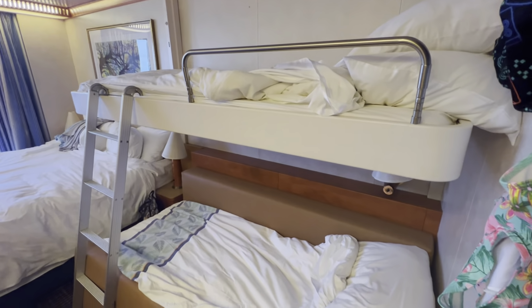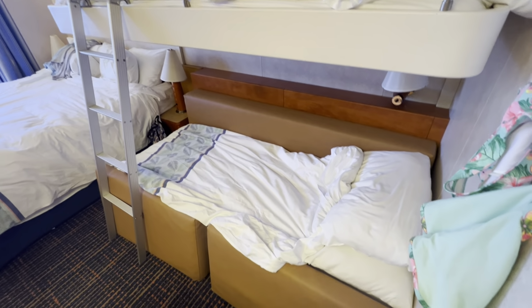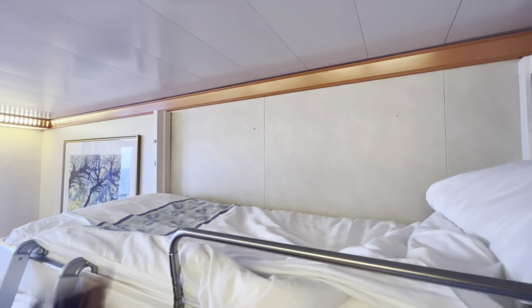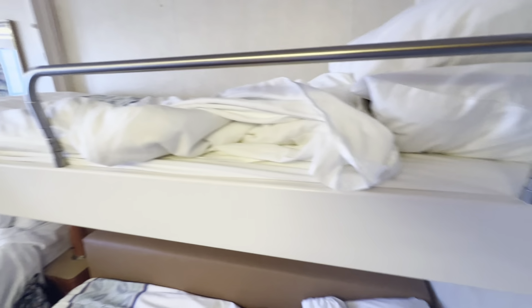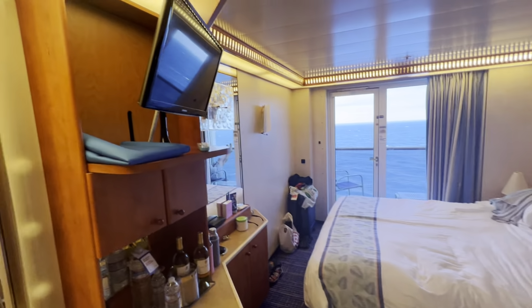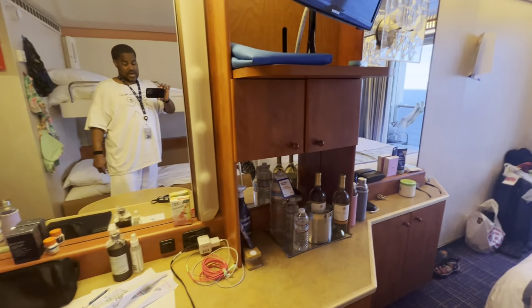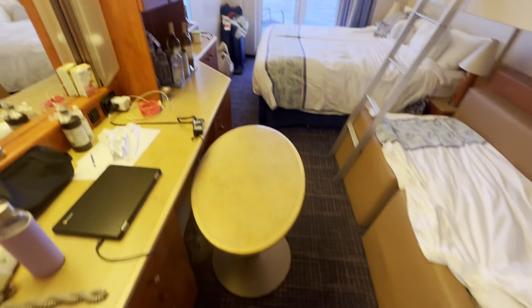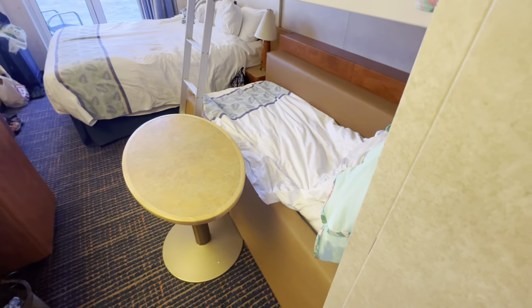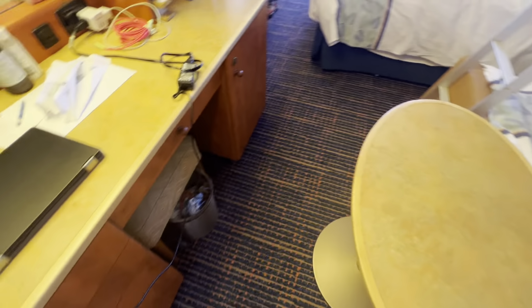We weren't planning on camping out on the couch, but that was a couch. This actually came out of the wall here. It came down like this and made that happen. I mean, it's good. It's big enough for an adult. I think an adult could stay up there. So we got our waters. We have the table here, because before, this table was a little further over this way when the couch was set up. But now that that's a bed, it's been sitting over here.